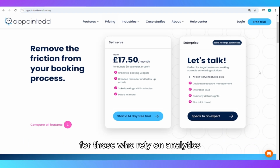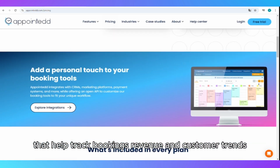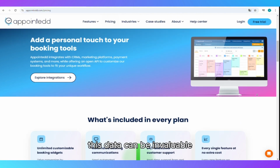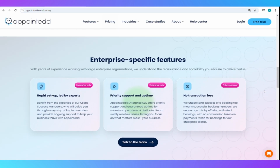For those who rely on analytics, Appointed provides insightful reporting tools that help track bookings, revenue, and customer trends. This data can be invaluable for optimizing your business strategy and operations.